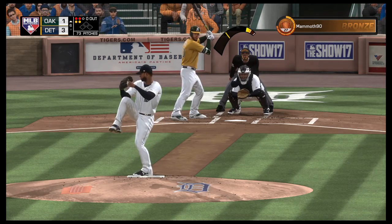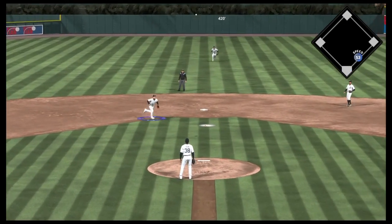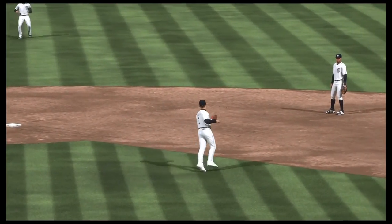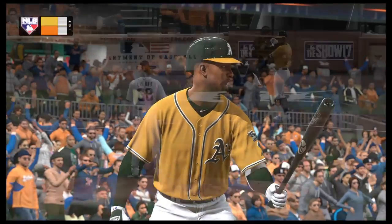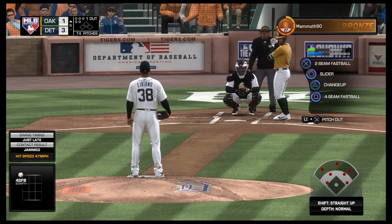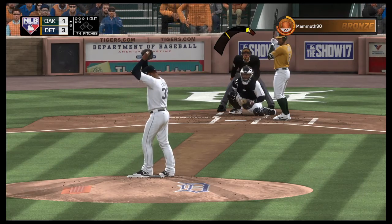All even at 2-2. Here it is. Here's a pop-up now. There to take it is the sure-handed Iglesias, 1 away. Ready for another chance? Chris Davis. He's hoping to avoid the hat trick. He struck out in each of his first 2 plate appearances so far.